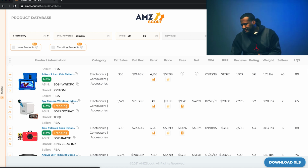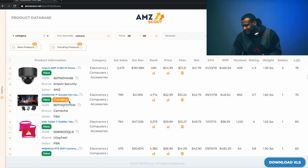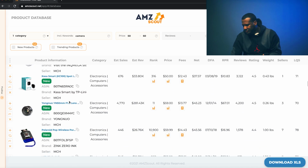Things like these little spy cameras are trending because, let's think about it, guys, we have kids now, and they're like nanny cams. Remember, nanny cams were very expensive back in the day, but you can have something like this now. This is science fiction type stuff, and they do really, really well. This is a relatively new niche. It's not something that's been around very long, which gives you an opportunity to dive in. So we're going to dive into this, or maybe some type of spy glasses, because I think those are going to do really well.